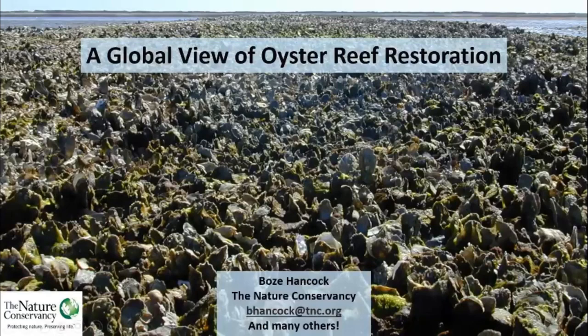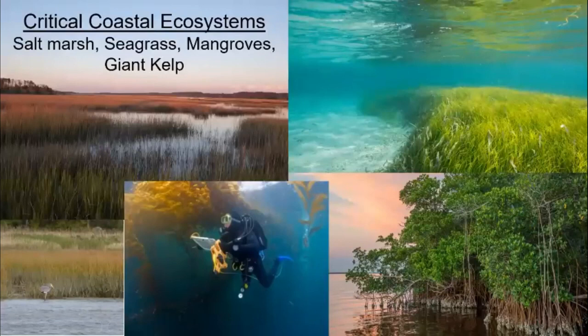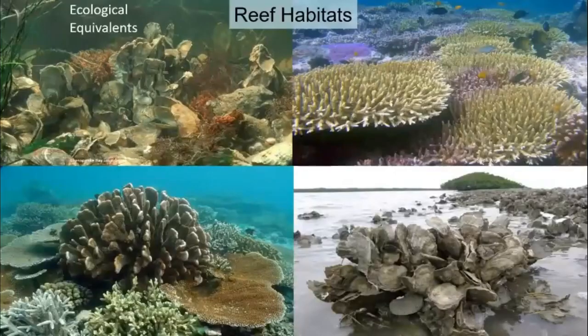If I start with oyster restoration, it seems a little odd probably to have photos that are nothing to do with oysters, but I just want to point out that we are looking really at the habitats that make up a functioning ecosystem. There are really some critical coastal ecosystem components that include salt marsh, seagrass, mangroves, giant kelps, and the reef systems. The other thing I'd like to point out is that shellfish reefs and coral reefs are ecologically equivalent. They do the same things, and we tend not to think of shellfish reefs in the same way as coral reefs, largely because we have done such a good job of removing those shellfish reefs.